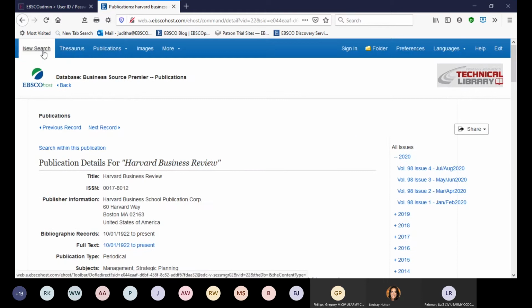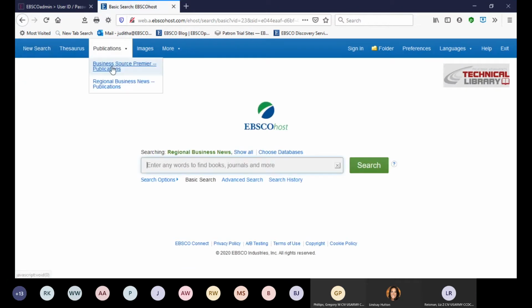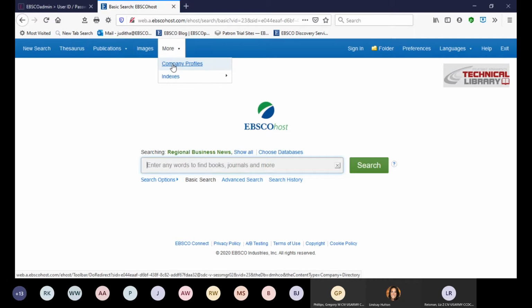So the point was that you can search not only by subject areas, but you can also search by journals or titles within the database. And I just also showed you how you can set up search for company profiles.